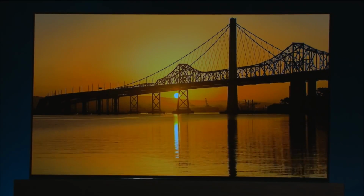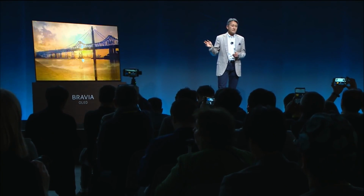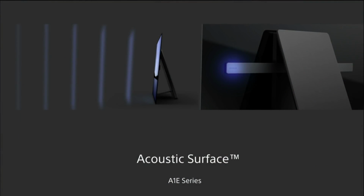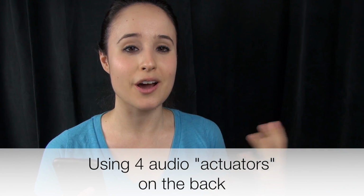So it's 4K and HDR compatible. I'm sure it's going to have an absolutely gorgeous image. But what has really caught my attention is what Sony is doing with the audio of this TV. We're seeing that TVs are becoming thinner and thinner, and there's just no place to put speakers anymore. And if you do, they sound like crap, just being honest. So what Sony has dared to do is turn the TV screen into the speaker. They're calling this acoustic surface technology, and basically they're vibrating the glass of the display to put out sound. So they're turning it into an audio transducer.